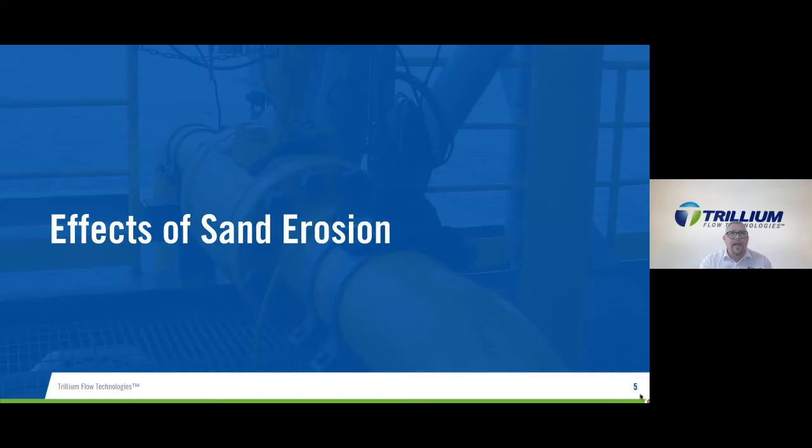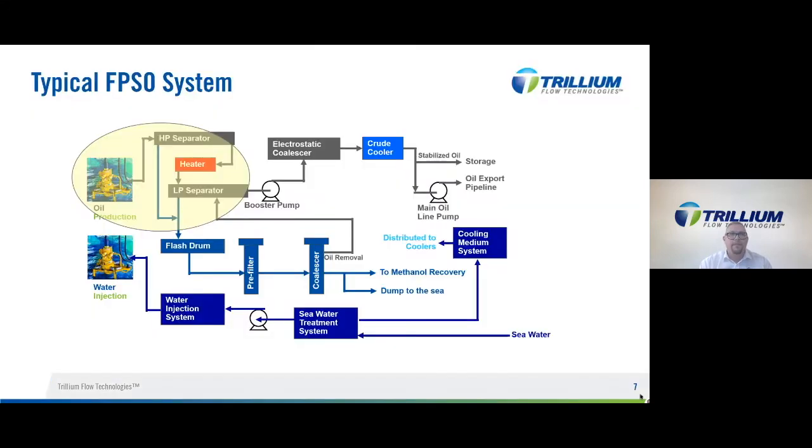So, now for our main presentation, giving a quick introduction to where sand is more likely to occur offshore and discuss some of the effects of sand erosion. Although sand erosion can occur in a number of systems offshore, here we can see a typical FPSO system. Most of the issues with sand erosion can be expected in the wellhead choke valves or around the separator system.